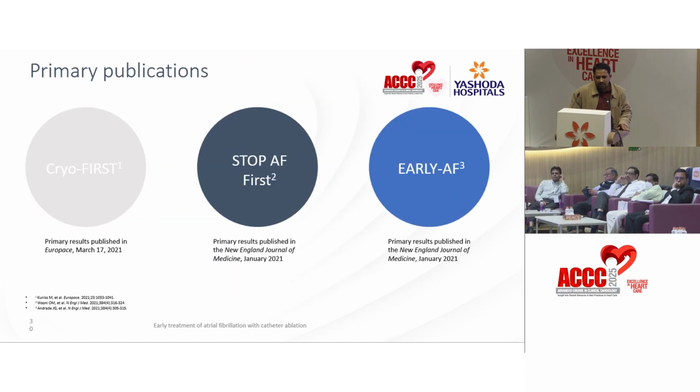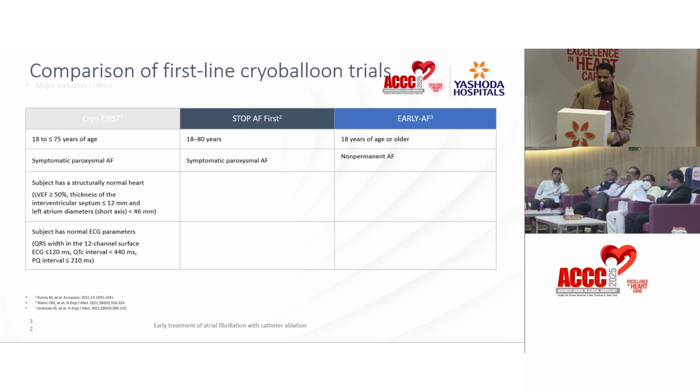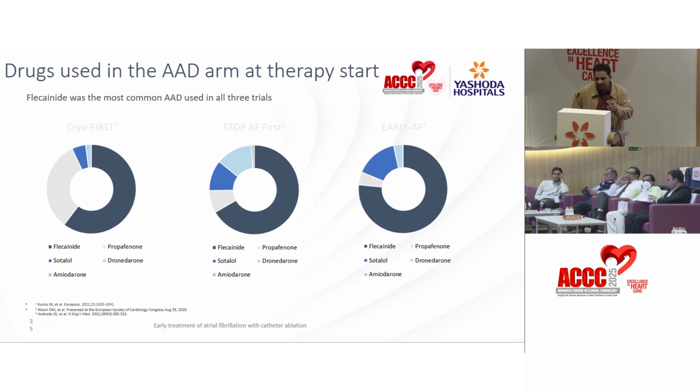So cryoballoon has also been investigated as a first-line strategy for atrial fibrillation. With respect to RF ablation, generally we wait for multiple recurrences, at least one recurrence on medications, for ablation. However, cryoablation, being much safer, can be offered as a first choice treatment modality for AF. So these were some of the trials: the Cryo-FIRST, the STOP AF, and EARLY-AF. So these were the three major trials which showed that cryoablation was significantly efficacious.